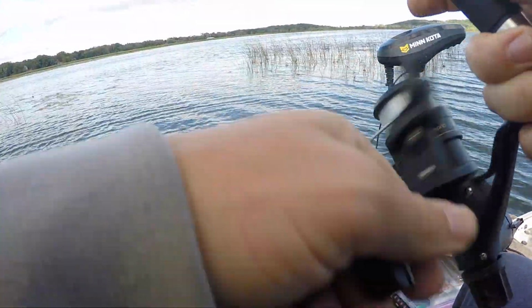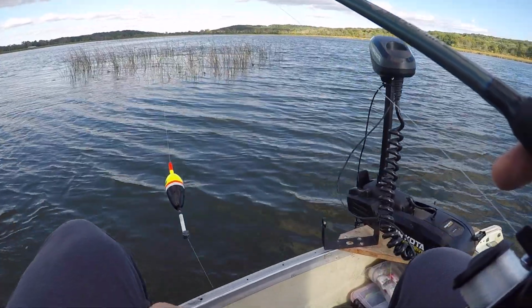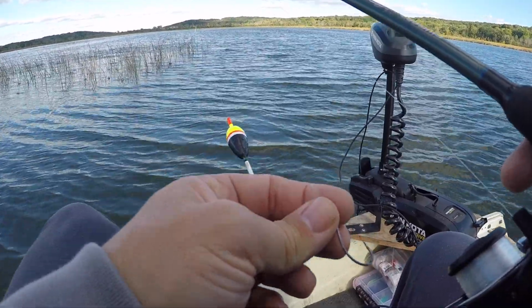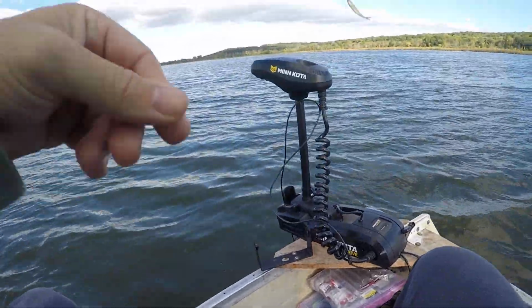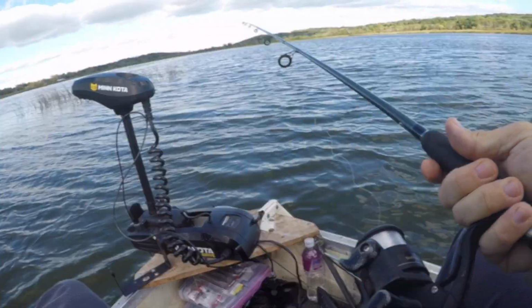Well, there goes that bait. Might end up being easier to just cast my swim bait around. Because I only have 2 left. Number 2, a little bit smaller. All right, guys, I've got 1 live minnow left.